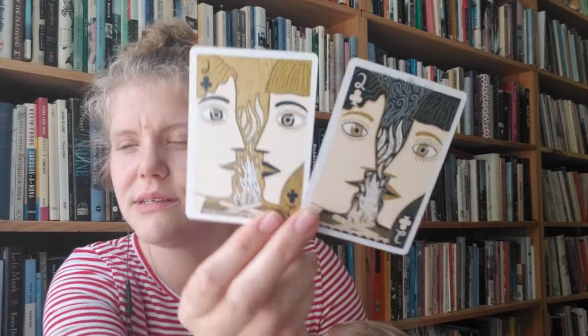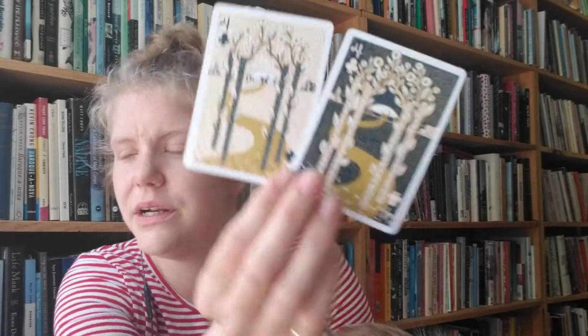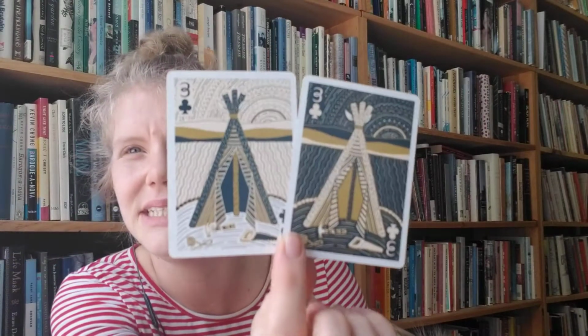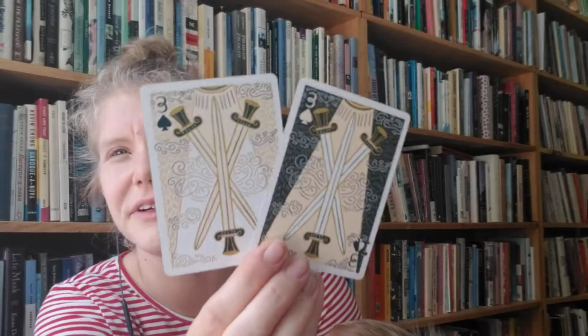I love that it's two people because I often see that one as being another relationship card, like a sort of twin flame energy almost. There's the Four of Wands, super beautiful, super standard with the wedding arch there. The Three of Wands is like a little teepee with tools and stuff. Really interesting. The Eight of Wands is like a bird making its nest. The Nine of Swords. I love that. I'm going to find the Three of Swords here too. The Nine and Three of Swords are super gentle in this deck. I really like them.